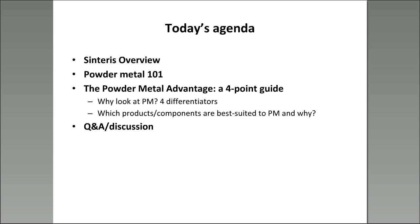Today's agenda: we're going to do a very brief overview of Centrus, just to inform you as to our size and scope, as well as basic coverage of Powder Metal 101. We're going to explain what happens with powder from the powder metal arrival at a facility to the process of pressing, sintering, any secondary operations, and a finished product.